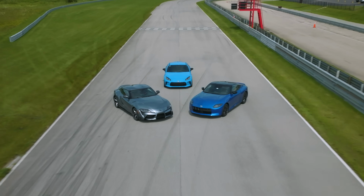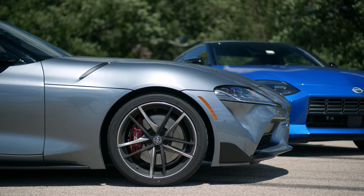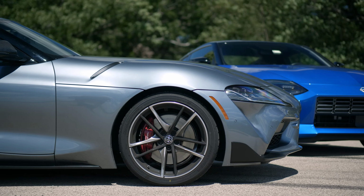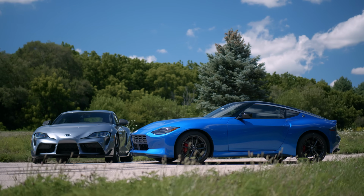In the shop with the all-new Nissan Z and Toyota Supra. And in this video, or at least this portion of the video, we're gonna do our best to walk you through the pros and cons of both of these vehicles, as we have already done extremely comprehensive videos on both of these cars. Yeah, and we're not gonna retread all of that information, we're just gonna give you the highlights.